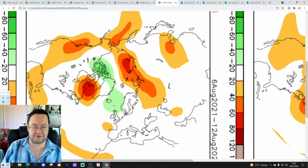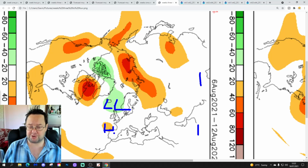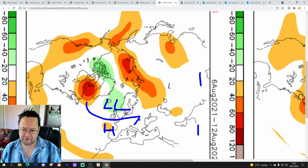And then week 4 looks like that. It's the 6th through to the 12th of August. Below average height set up just to the north of the country. Above average heights to our southwest, west-southwest. We're bringing in the flow from off the Atlantic.